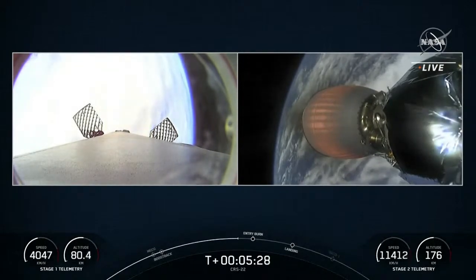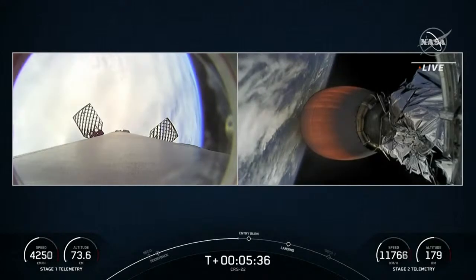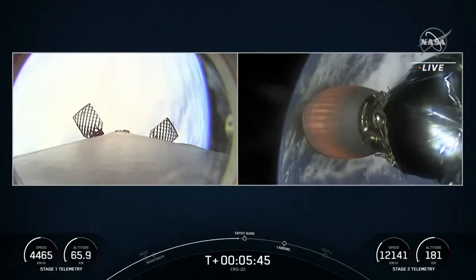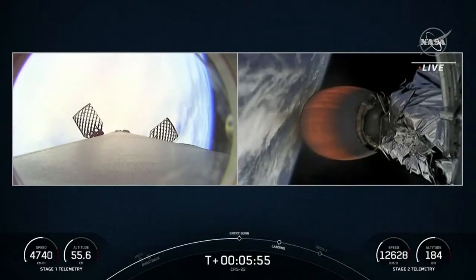The next major event coming up here for the first stage is entry burn. 3 of the Merlin 1D engines will ignite. Second stage burn continuing to look nominal. Second stage has a little ways to go. It won't be done with this burn until about the T+8 minute mark. Stage 1 FTS is saved. Trajectory nominal.